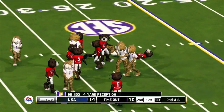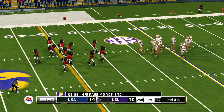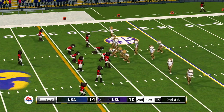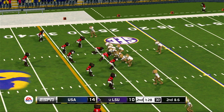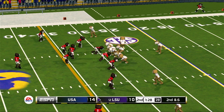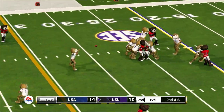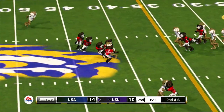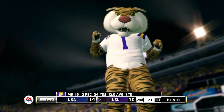Got his man. Oh, what a hit. Did you see how he looked that ball into his hands? That's how you catch a football. Second down and 6. Ball on the 29-yard line. Fires out to his receiver. He's taken down right around the 42-yard line.